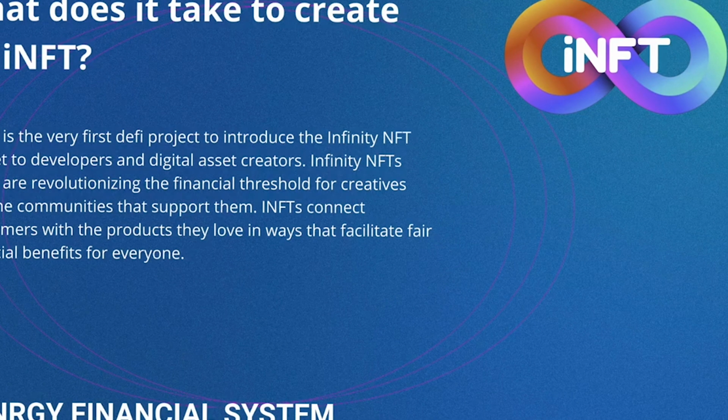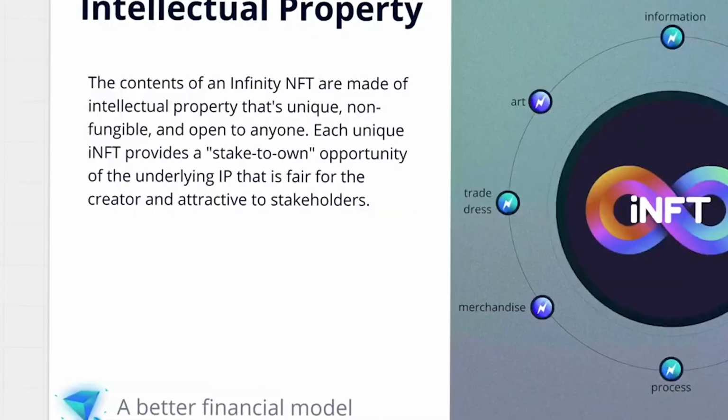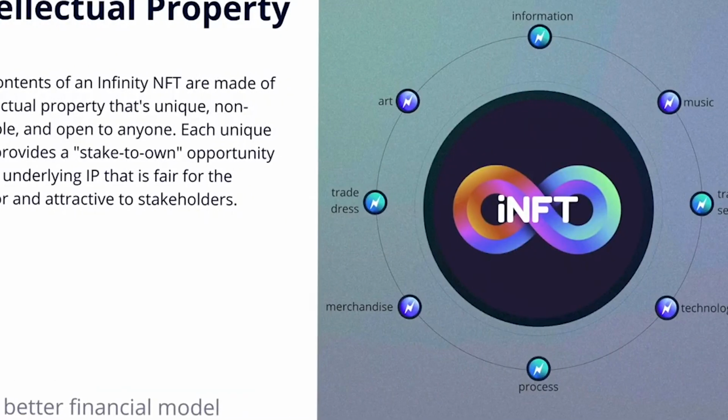Okay, so what does it take to create an iNFT? There's the basic essentials of an iNFT we're going to go through here, from the marketplace to the token itself, and we're just going to break it down one by one. It starts with intellectual property. It starts with the underlying asset that is wrapped in the NFT itself.